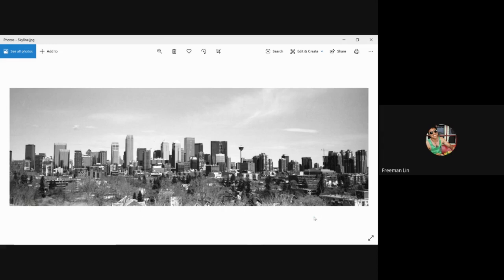I think I'm just not very used to shooting with panorama cameras, so I find the distortion to be surprising sometimes. And that's not necessarily a bad thing. You just have to play with it as you learn how to use this camera.